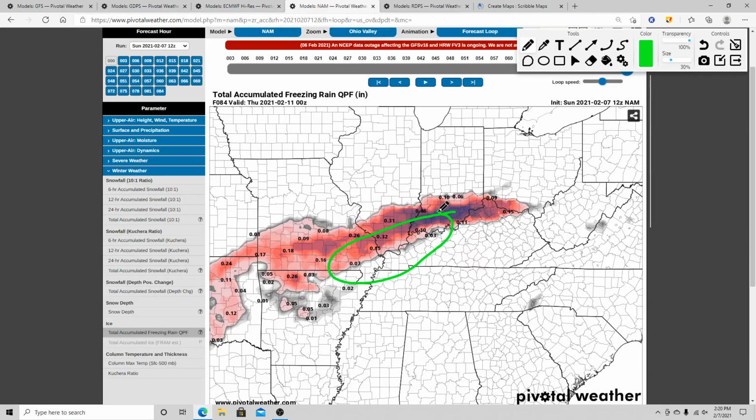They have some areas right now in a tenth of an inch of ice to a quarter of an inch of ice. But if the consistency continues, the confidence will increase. We could probably raise up some of those ice amounts just a little bit more. But right now, the area to watch is going to be this region right in there.